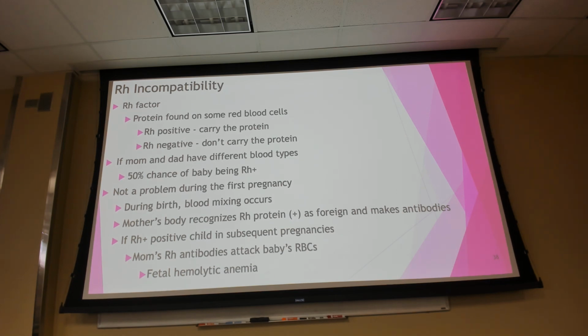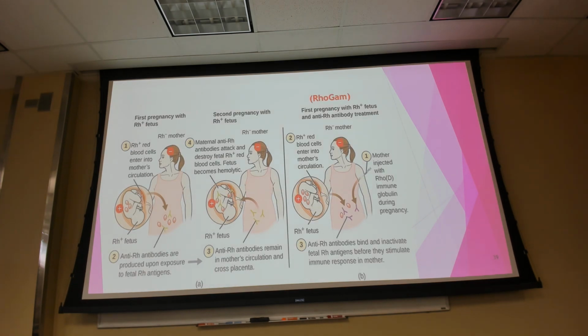Okay? This really isn't much of a problem in the first pregnancy because mom hasn't created antibodies yet towards that Rh positive. But in subsequent pregnancies, this becomes a problem. Mom's Rh negative antibodies are going to attack the Rh positive baby's blood. Okay? And what it does is cause hemolytic anemia. So it causes lysis of baby's red blood cells. Okay? So in order to prevent this, mom will be given Rhogam.